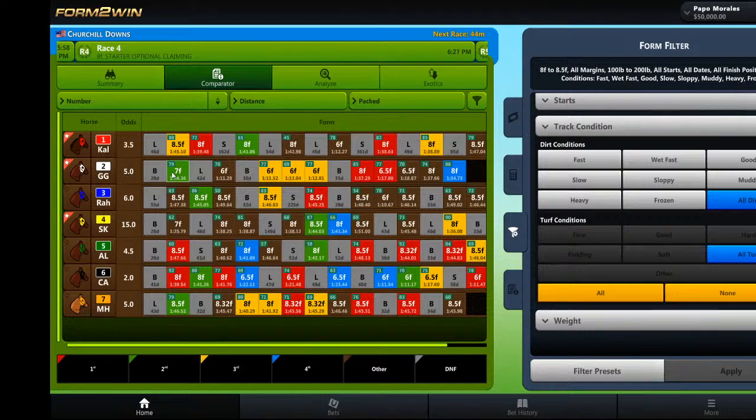So here's the two that formed a win line. She's coming out of a 7 furlong race, finished second. See the green. Now she has won at a mile. Then she had a couple thirds. She had a 30-day break.